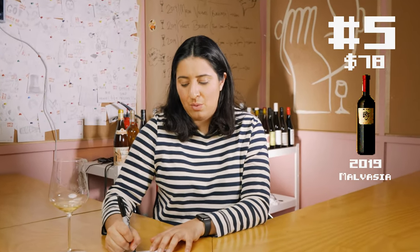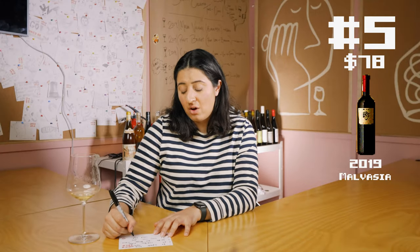I'm thinking a blend. I'd be really pleasantly surprised if there was a bit of Viognier or even perhaps Vermentino. Price-wise, 38. And how much do I want? One or three bottles. Not by any means the worst, not by any means the best.